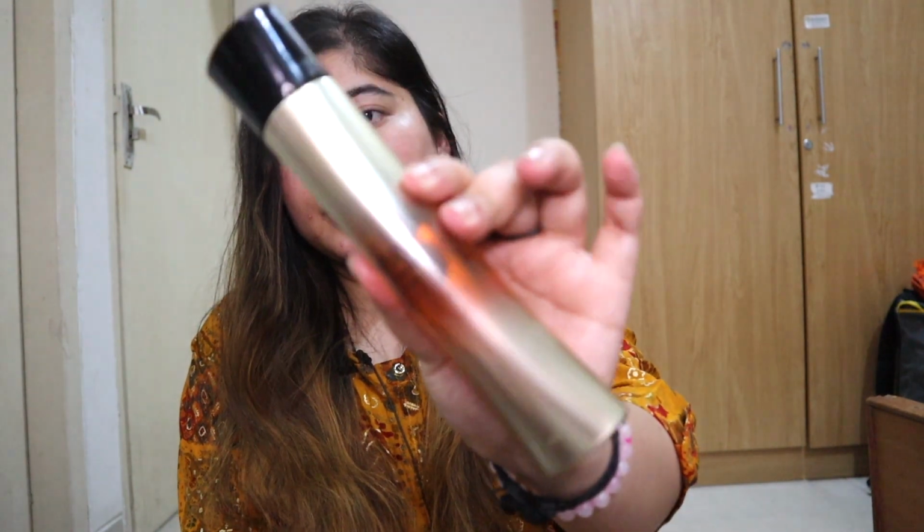Love it. Earlier they had a blue color bottle, but I think they have discontinued that, or that's not available everywhere. So this one is what I get usually, so I always carry this with me. I like to smell nice. I like when people around me smell nice.